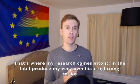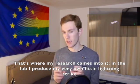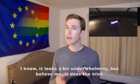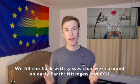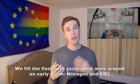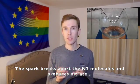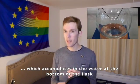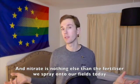That's where my research comes into it. In the lab, I produce my very own little lightning strike. I know, it looks a bit underwhelming, but believe me, it does the trick. We fill the flask with gases that were around on early Earth. That's nitrogen and CO2. The spark breaks apart the N2 molecules and produces nitrate, which then accumulates in the water at the bottom of the flask. And nitrate is nothing else but the fertilizers we spray onto our fields today.